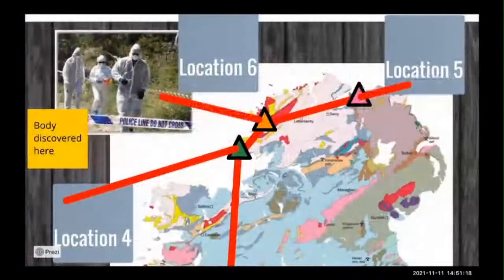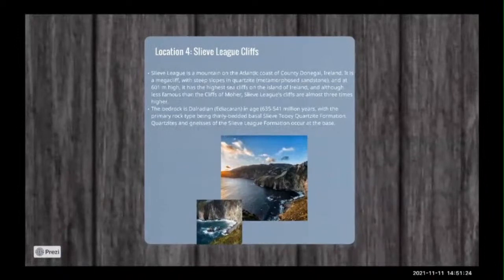Finally, let's have a look at the more northerly locations now. So these are the cliffs of Slieve League. They are 601 metres high and are the highest sea cliffs in Ireland. They're called megacliffs, and megacliffs are cliffs that have a height exceeding 500 metres. The steep slopes of the cliffs are composed of quartzite. Now, quartzite is a metamorphosed sandstone.